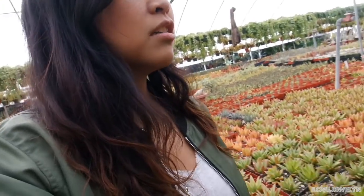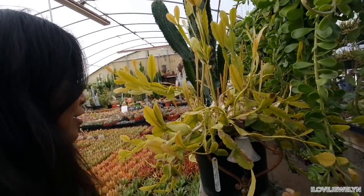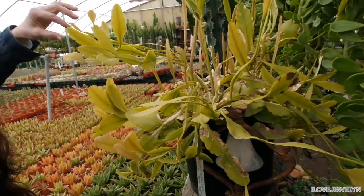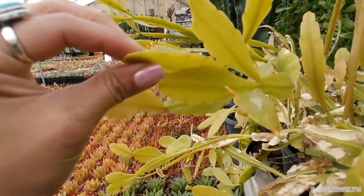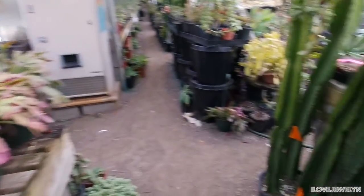Wow. Take a look at this epiphyllum. It's like some kind of hybrid. He's weird. He's on the thin side too, Kat. He's skinny. Yeah, he's really skinny. I would like to have a cutting of this. I don't know if your viewers can see how skinny that is. Literally super, super thin. He's really cool.